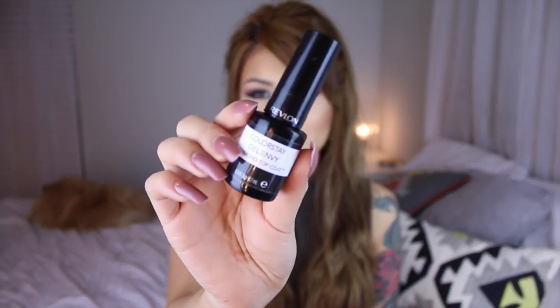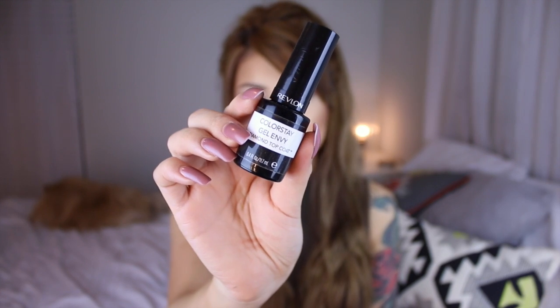I also got the Revlon Gel Envy Diamond Top Coat, and layered over top, this just fixes everything. Anytime my nail polish looks a little bit lumpy or I feel like I got a little sloppy, this really helps smooth everything out and make it look a lot more polished and nice. So again, for someone like me who's not really good at painting their nails, this really comes in and saves the day.